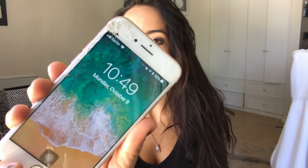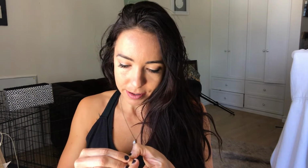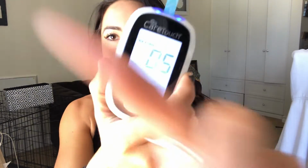And we are back almost an hour later. As you can see, it's 10:49 on same day, October 8th. So it's been about an hour. So I wanna test my ketones and see where we're at. So go ahead here, got my reader. It is calculating.